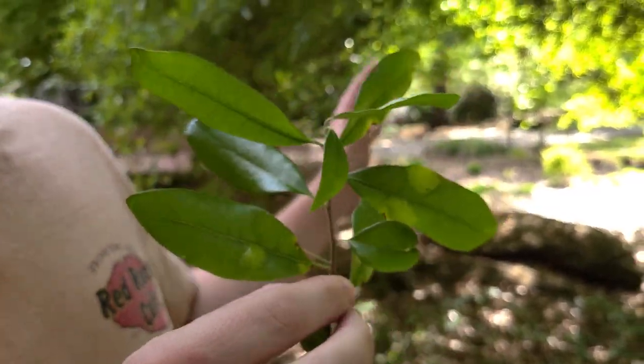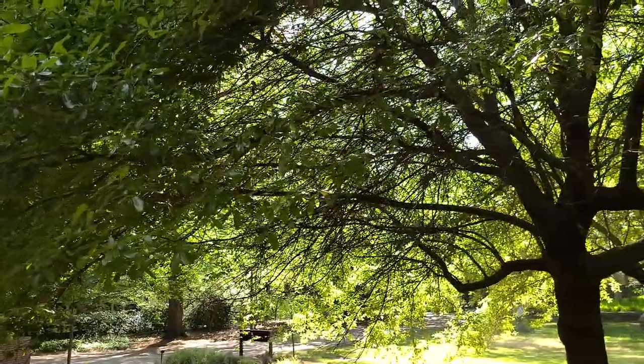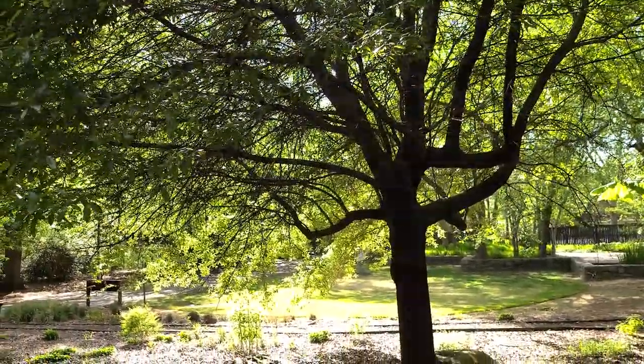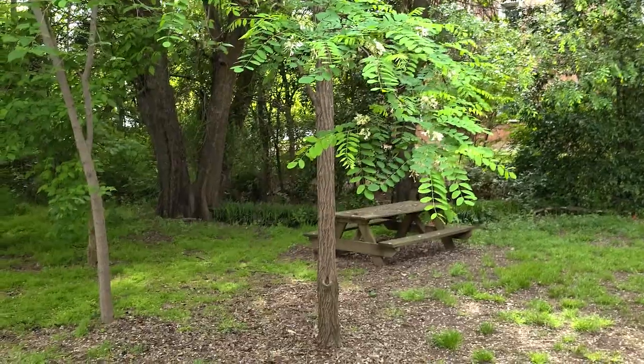And these things have absurdly hard wood. This plant is really renowned for making up some old historic warships that were incredibly durable. Live oak wood is absurdly hard, but this is another cool native plant. You don't necessarily find it in this area.